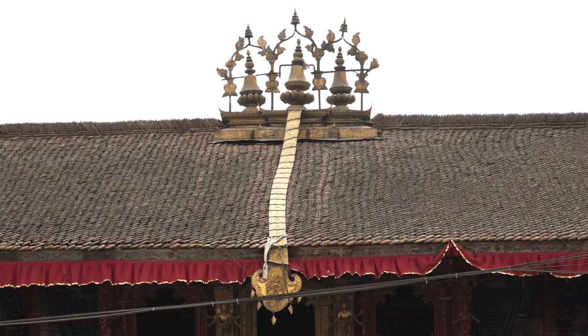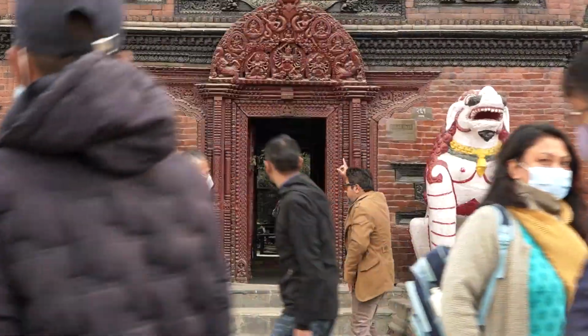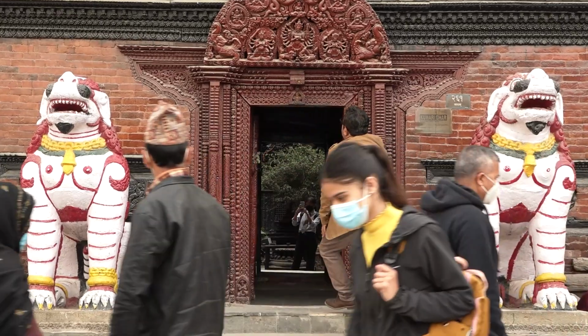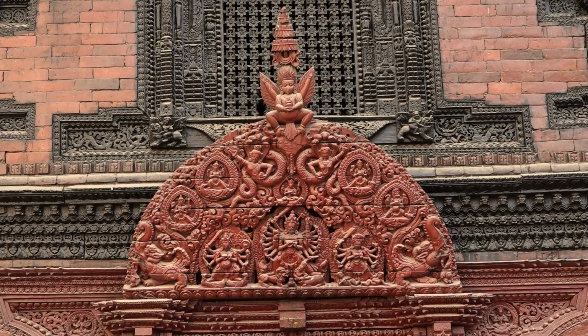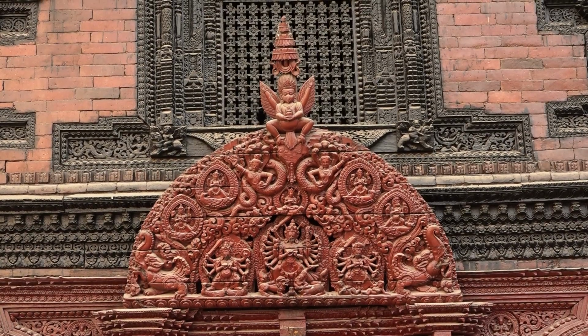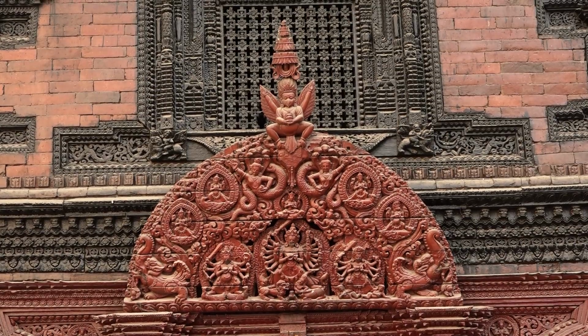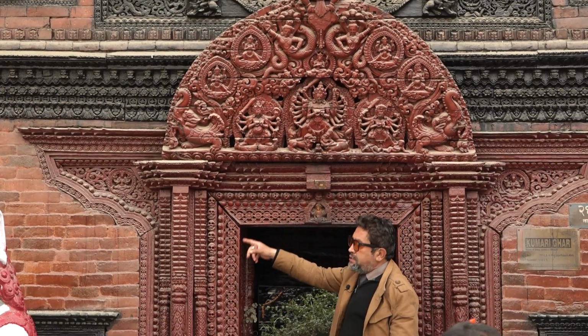Let's go inside the Kumari temple, and you can see a beautiful door right here with a nice tympanum, and there is a little intricate carved figure of the goddess Kali, known as Taleju Bhavani. So this is like a masterpiece work full of wonderful carved works with the skulls all around.